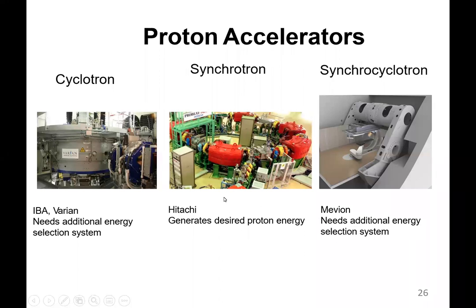Whereas Hitachi is using the synchrotron. The synchrotron's issue is that it requires a lot of space, because it requires a big ring in which the protons accelerate and then get extracted to give the desired proton energy.